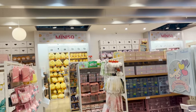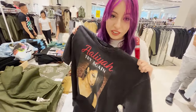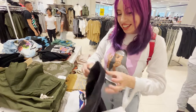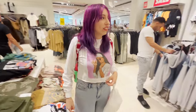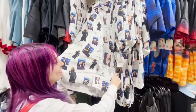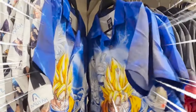I like it. So we're at Forever 21 now. I just saw this Aaliyah shirt. I really like Aaliyah clearly, as you can see on my shirt. So sometimes they have Dragon Ball stuff here, so that's why we decided to come in here to Forever 21. So let's keep looking. Aaliyah shirt here too. What is that one that's blue right there? It says Z right there. No way. And that's some clearance too. Oh my god. Oh my god.